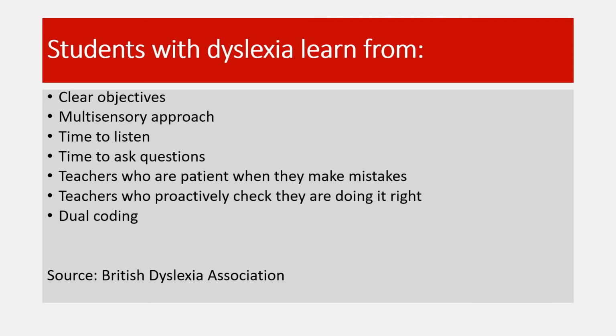Their self-esteem is often incredibly low because they often feel as though they are not able to make the same progress as their peers. Therefore, every time they make mistakes, this increases the issues they have with self-esteem. So being patient with mistakes and being able to explain things, and having the time and making the time to do that, is a really positive thing.